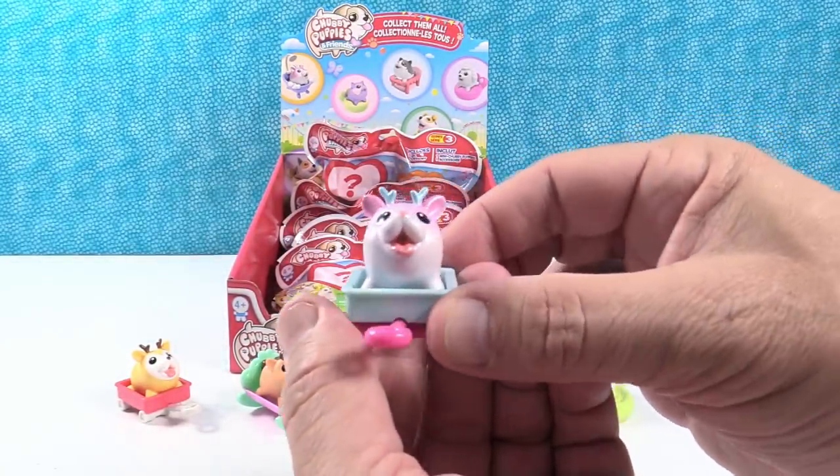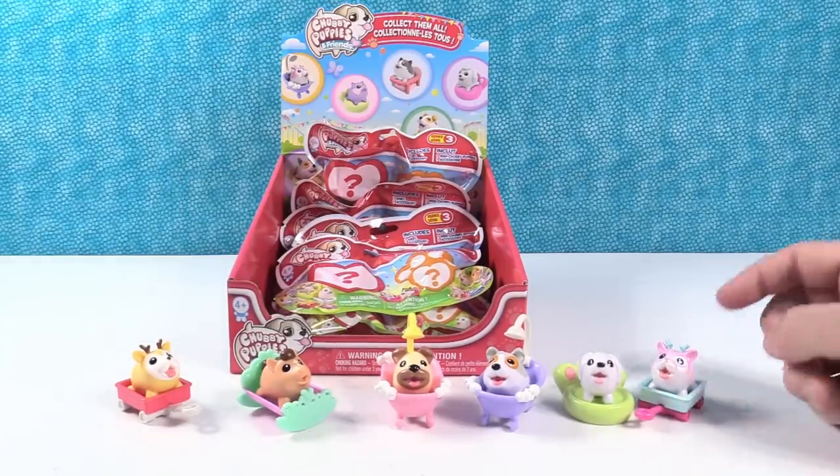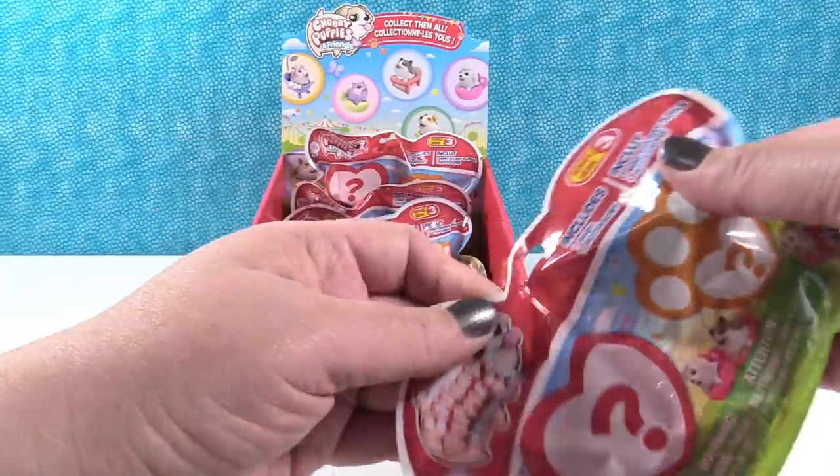That's fun. That is fun. That's cute. So that's the second deer we have gotten, and we have got a wagon with each one. Yep. All right.